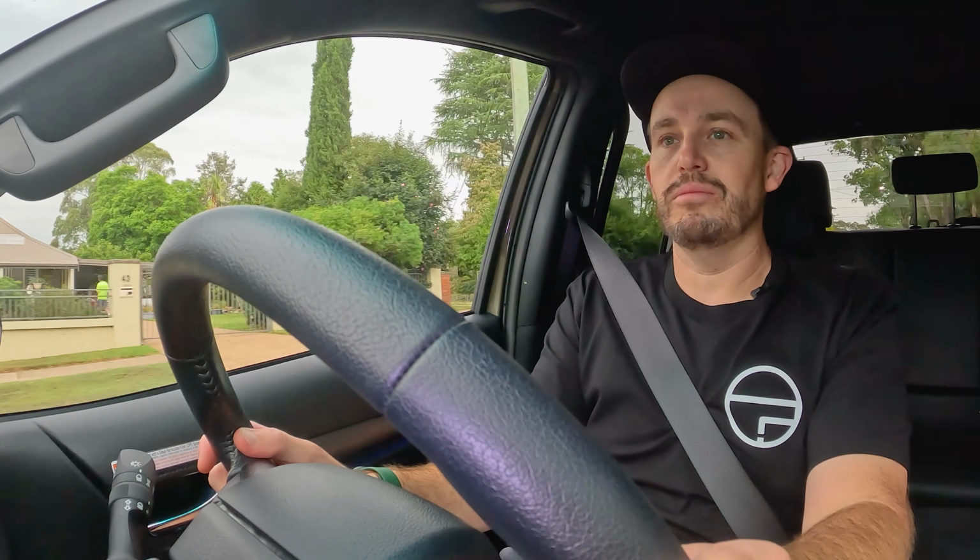So what does the HiLux Rogue like to drive? Well, it is better than some of the other HiLuxes I've driven in the past, and a lot of that has to come down to the extra track width available to you. It does feel more sure-footed, and it does have a slightly better ride quality and comfort. Look, it is still a very hard riding vehicle.